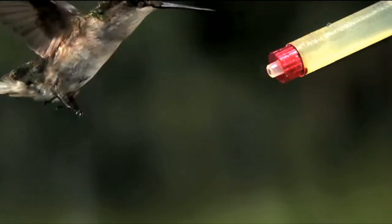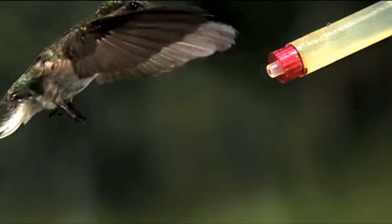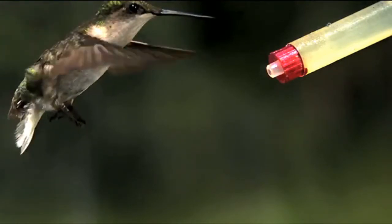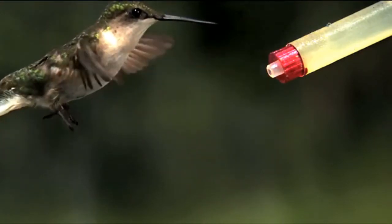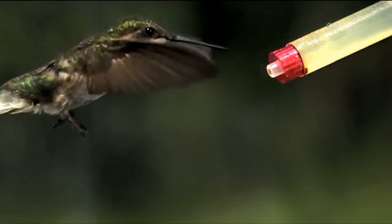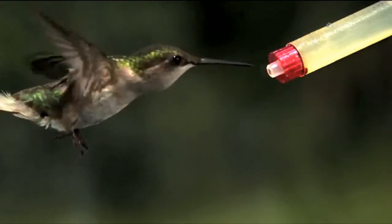Hummingbird wings flap so quickly. It's amazing how just still its body is. It's doing all that flapping and his body is completely still. I mean, obviously it's moving a little bit as it wants to, but it can just hover there in place like that, despite all that wing movement.